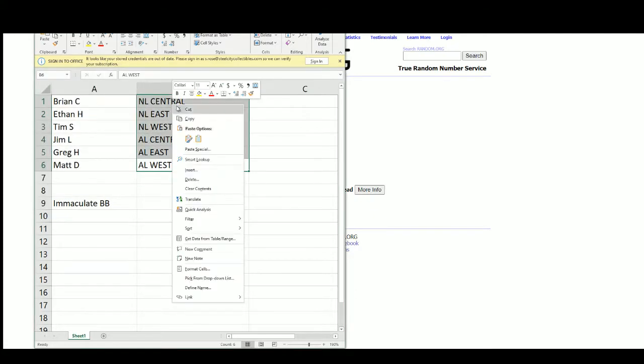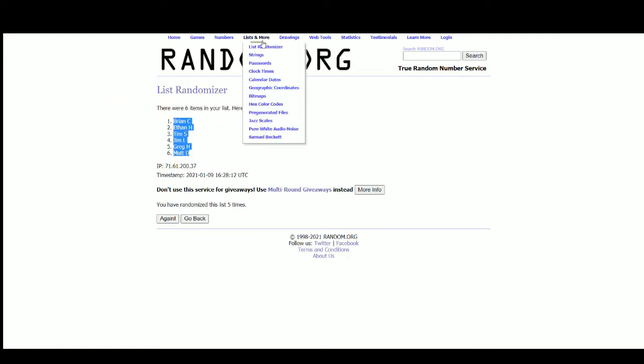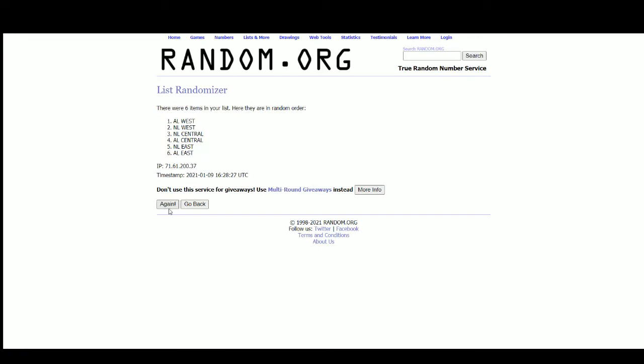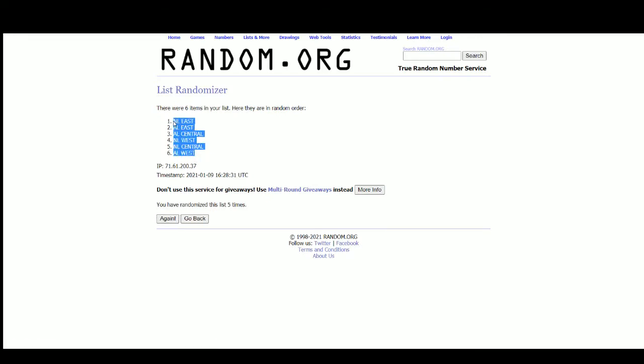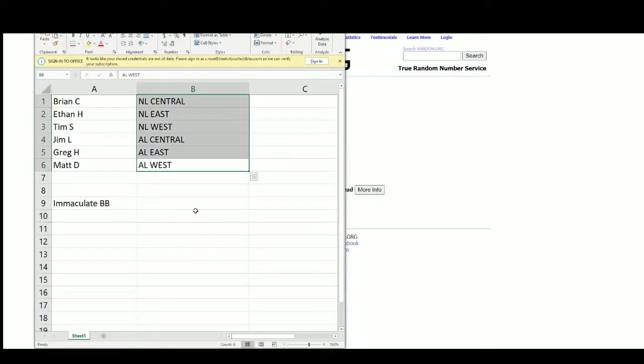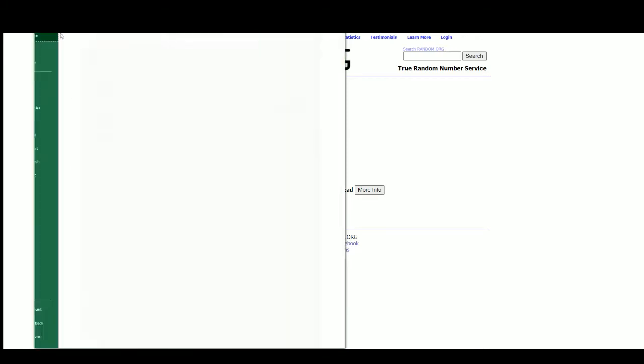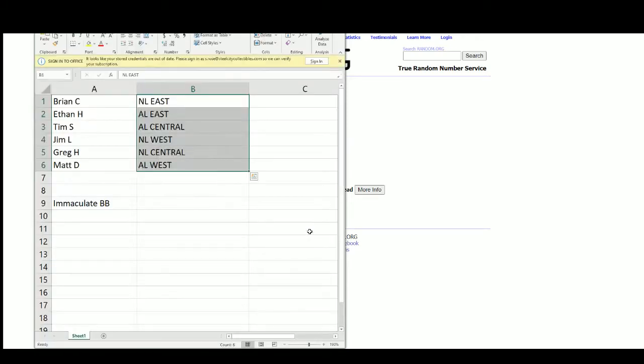In our divisions. Five times. We got Brian C. with the NL East, Ethan with the AL East, Tim with the AL Central, Jim L. NL West, Greg H. NL Central, and Matt D. AL West.